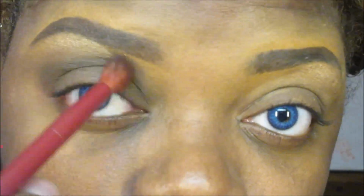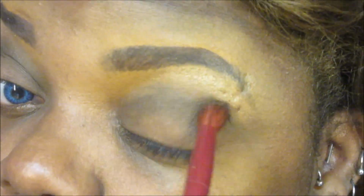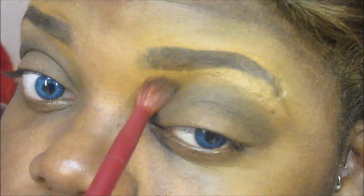Then I'm going to go into the brown shade called Whiskey. It's a matte brown, dark brown. Since this is a smoky eye, I can do a dark brown crease. I usually don't, but hey. I'm going to take a Sonia Kashuk fluffy blending brush and put this in the crease and blend it all the way out, almost to the brow bone. Really blend it out, because this is going to be your transition shade. Remember, this is a dark smoky eye, so it's okay if it looks kind of weird right now. So I'm going to just blend that out all around really nicely.